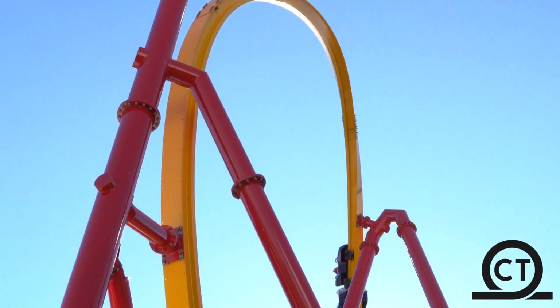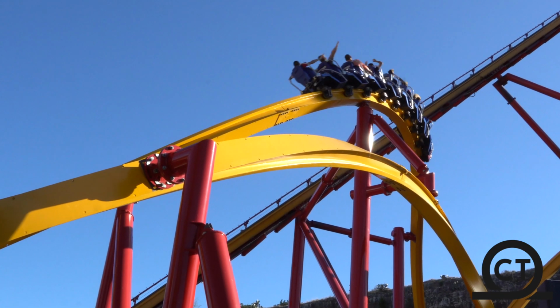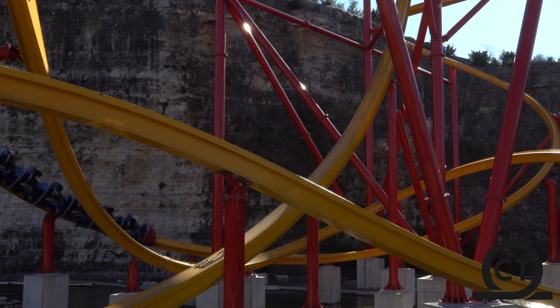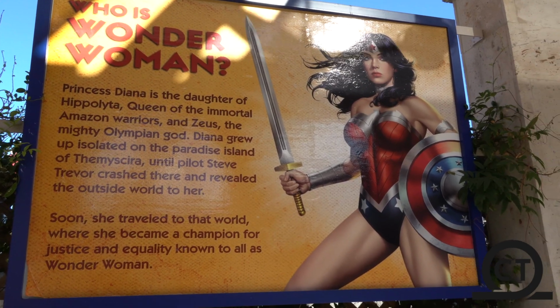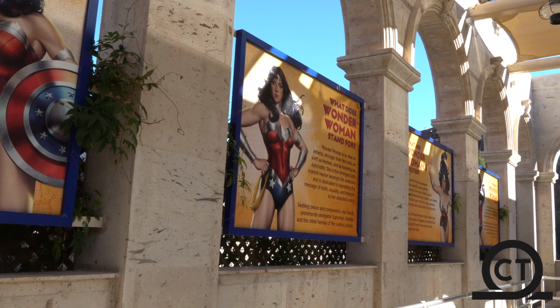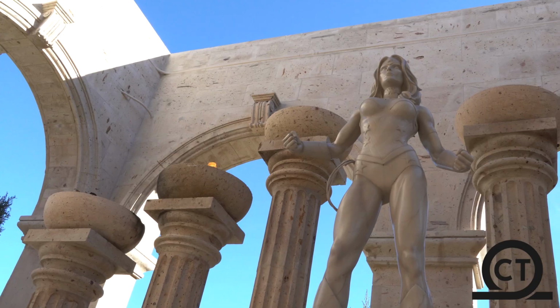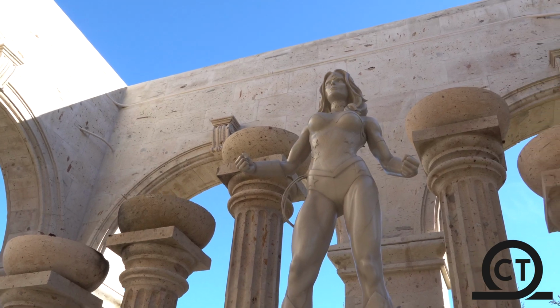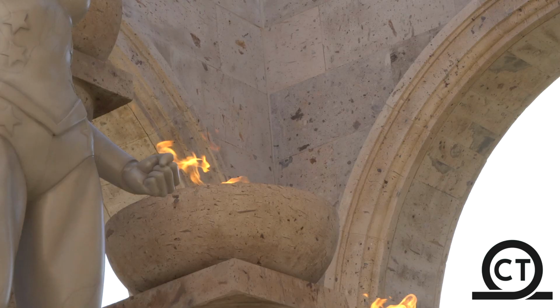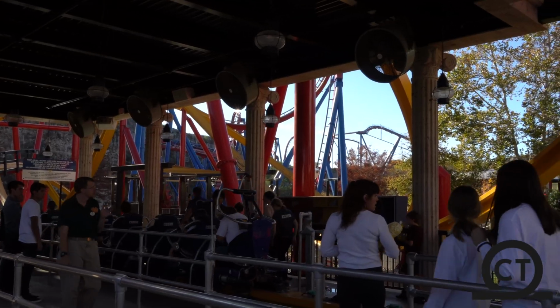The backdrop also makes it look so good, but then you will go through the queue wrapping around the side of the area into the main queue house that looks so good with some signs that tell you about Wonder Woman. There's some fire and that statue of her, all tying in with the theme, kind of Greek Roman like. Then you enter that station. It was similar to the queue house, that theme. That just looks great. Like I said, looks exceptional.